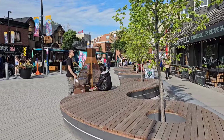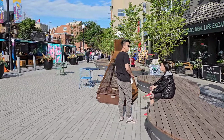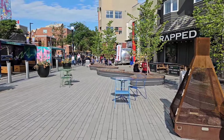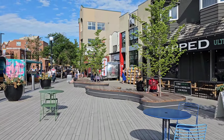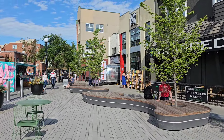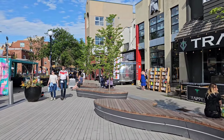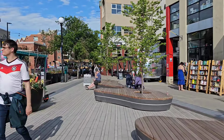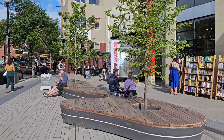Look, this is new. I'm here after a long time, and it was not like this before. So this is new. This place has become nicer. Before, it was like a rock area. Now they've made a wooden seating area.